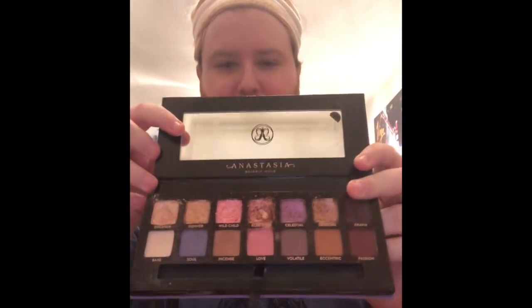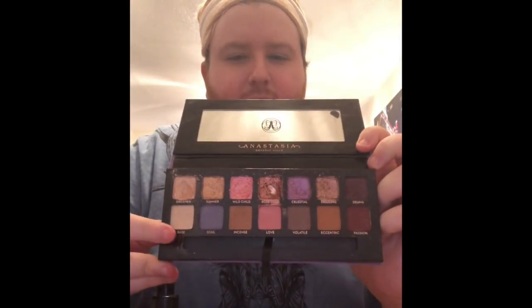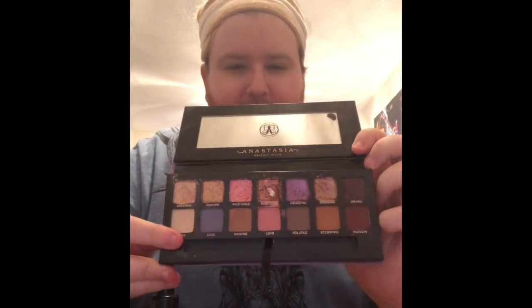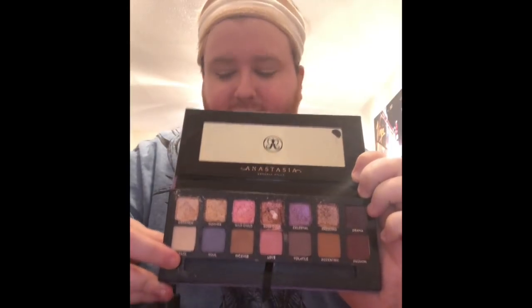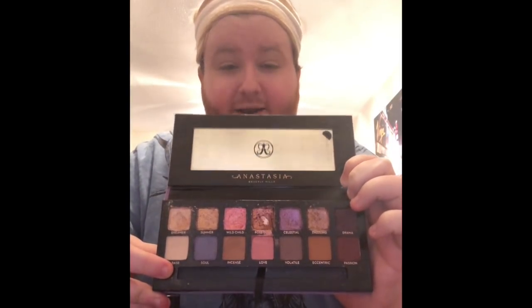So what I'm going to be using, I'm going to be setting my crease with this colour and all through my lid for the eyeshadow primer. Setting it with a powder you find really, really helpful because it lays a base down for shadows to stick to and to shadows to blend over.